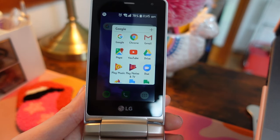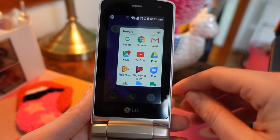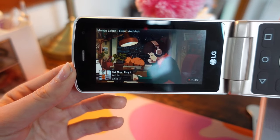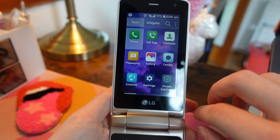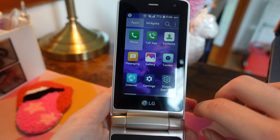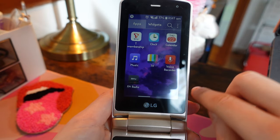I have all the Google apps, Gmail, Drive, Maps, which is the most important. It also has YouTube, which works quite well on here. Like, you can watch YouTube totally fine on this. It's actually quite nice. I don't know how much I'll watch YouTube on here. And then we also just have the simple stuff, like phone, call logs, contacts, the gallery. It has all of these options.